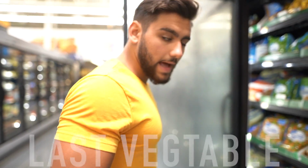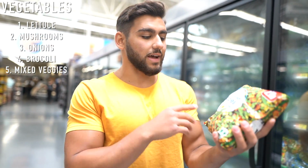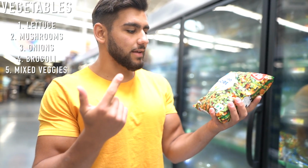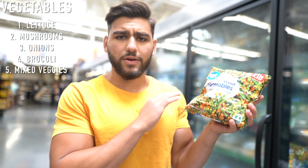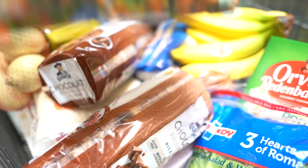All right, so the last and final vegetable on the list for topic number 4 is going to be some mixed veggies. So this has got green beans, it's got carrots, it's got corn and peas. Pretty much my favorite thing to mix with some rice, some ground beef, some chicken. It's amazing. Okay, so we are done with topic number 4.